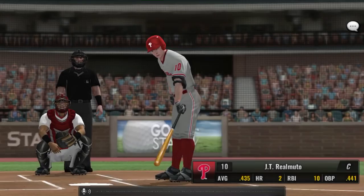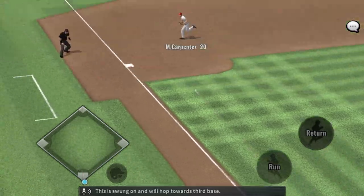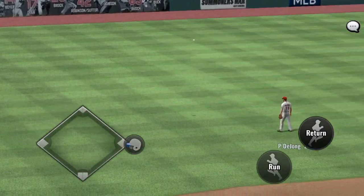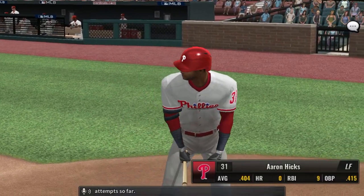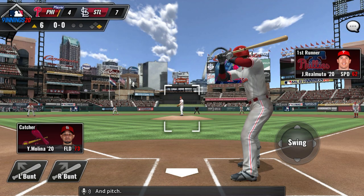They get one. JT Realmuto will lead things off. He grounded out in his first attempt. This is swung on and will hop towards third base. Here's the left fielder, Aaron Hicks. Two hits in two attempts so far. And pitch.